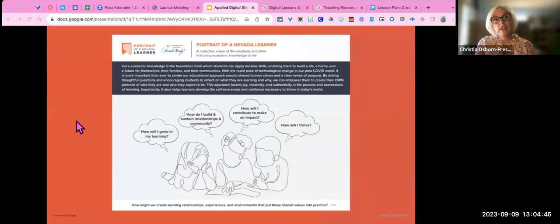So grounding this in the Portrait of a Nevada Learner. When we think about it, yes, this does help students grow in their learning. They are managing their own learning and learning how they learn. So this is a great tool for that.